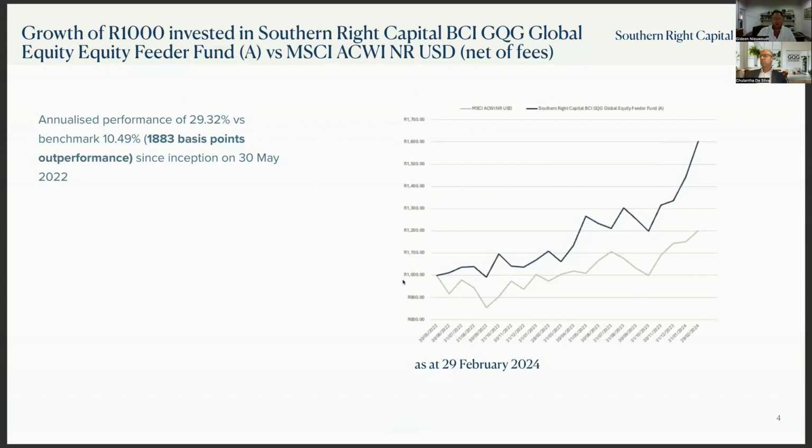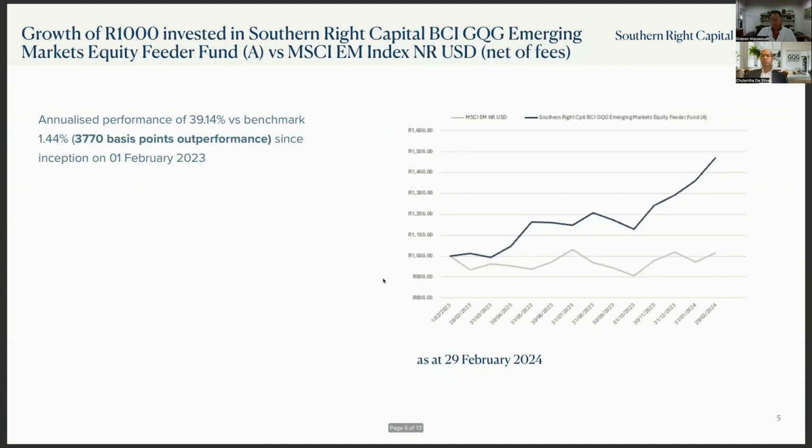If one looks at the performance of the global fund since inception in May 2022, you will see on a rand basis, as this fund is denominated, there's been north of 1,800 basis points of outperformance since the inception of this fund, with an annualized performance of close to 30%, where the benchmark did just over 10%.